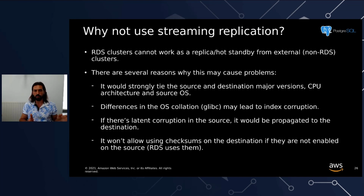So for example, if you wish to migrate a Postgres instance that is running on Intel processors into a new Graviton RDS Postgres instance, with the benefits that Shnia mentioned about Graviton on RDS, you may not be able to do it using physical streaming replication, because Postgres requires that you also have the same CPU architecture.